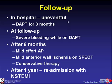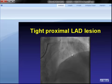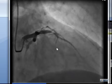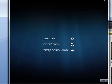a repeated coronary intervention. And then we were faced with a different problem, which is severe in-stent restenosis of the stent in the LAD, the distal part of the stent in the LAD. And I'll show you here. As you can see, severe stenosis in the distal part of the stent. And then of course we faced another problem. What should be the options here? Do we need to use a drug-eluting stent in this case, or maybe just balloon angioplasty?